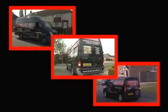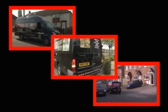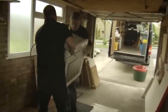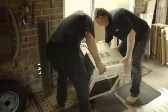On the agreed date, our teams will arrive and start by removing doors, cabinets and appliances as the job requires. All these will be disposed of responsibly by Dream Doors.